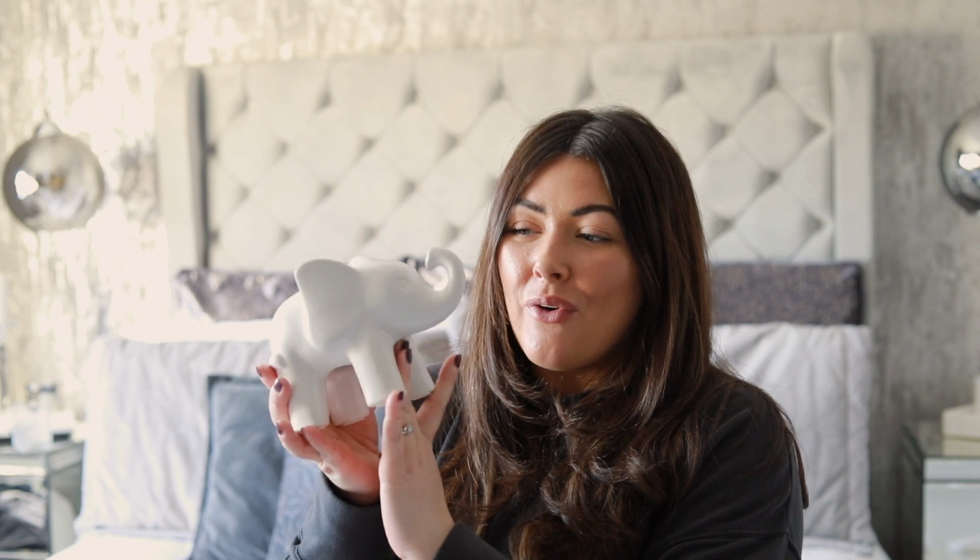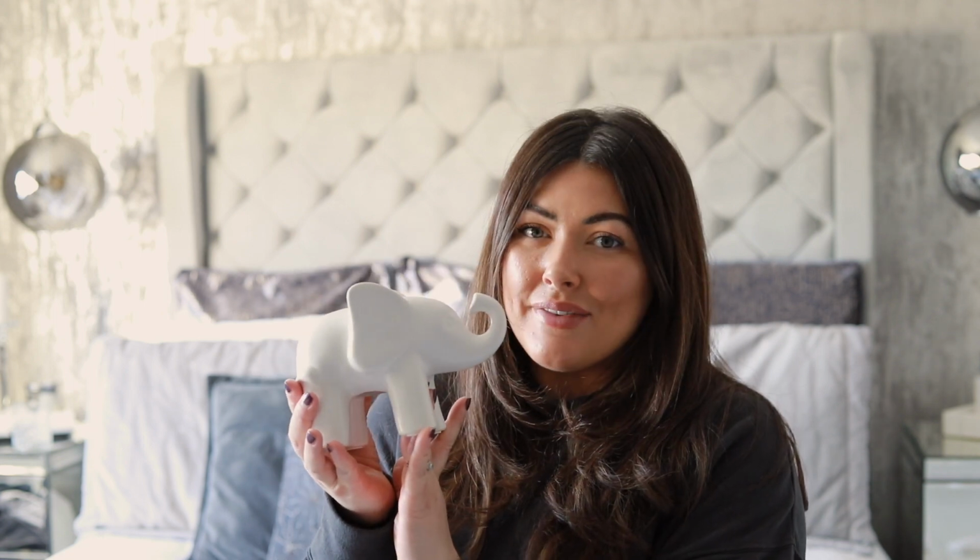And all of their little kids' trinket boxes and memory books, all that stuff is just fantastic, and definitely great gifts if you're ever looking for something like that for a loved one, for a new baby, or even just as a gift. So everyone, I really hope you enjoyed watching and seeing some bits from the White Company.